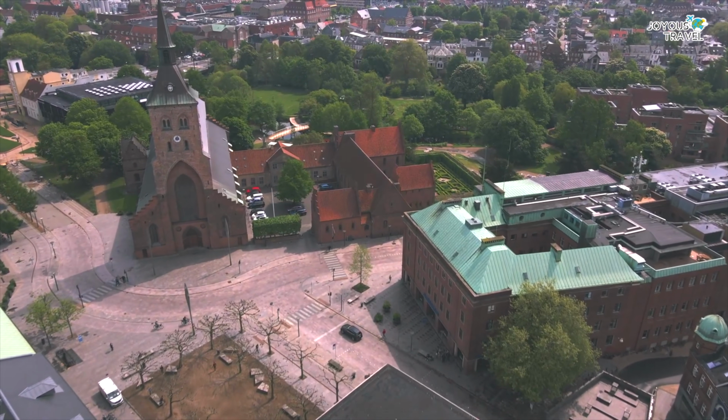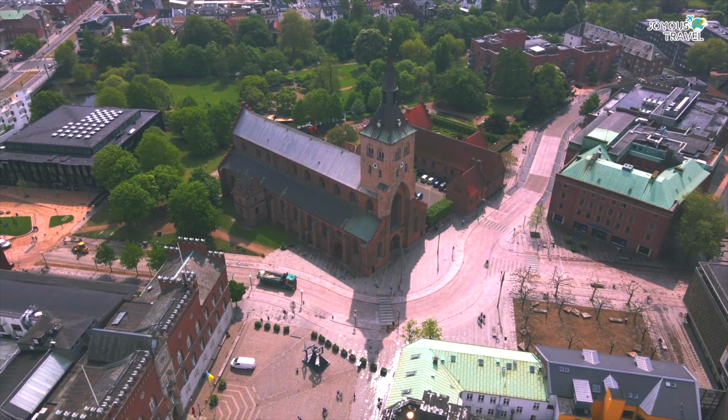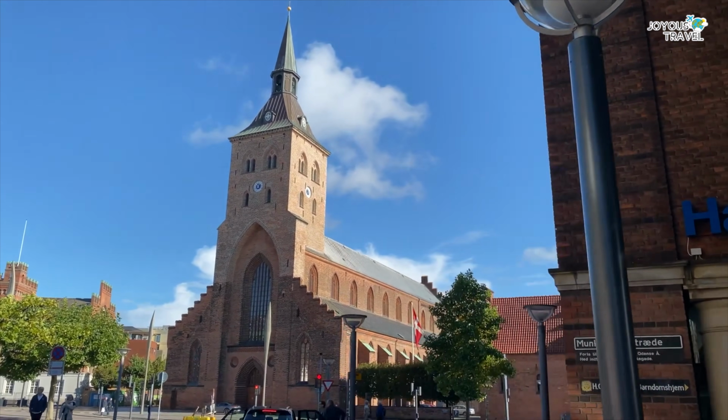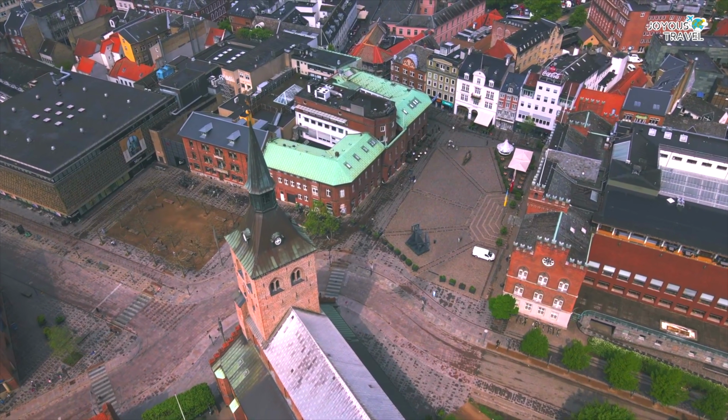The most famous and emblematic building in Odense is St. Canute Cathedral. It's a brick Gothic temple whose construction dates back to the beginning of the 14th century.